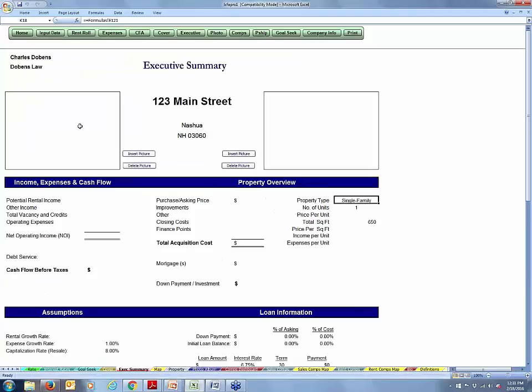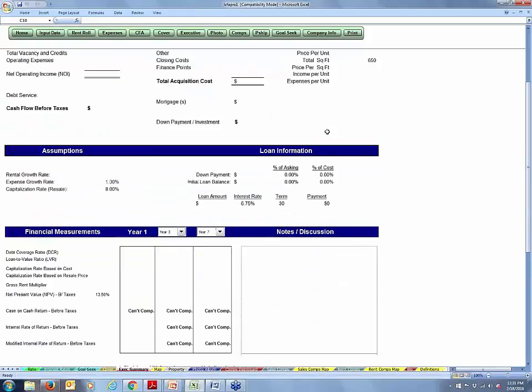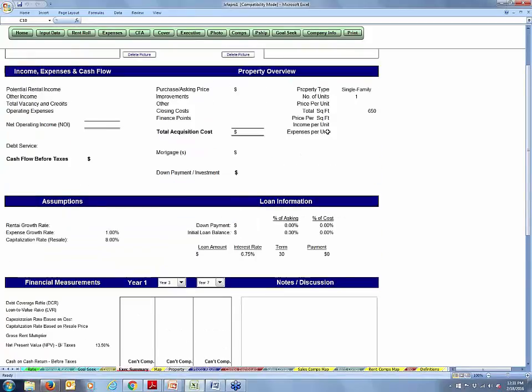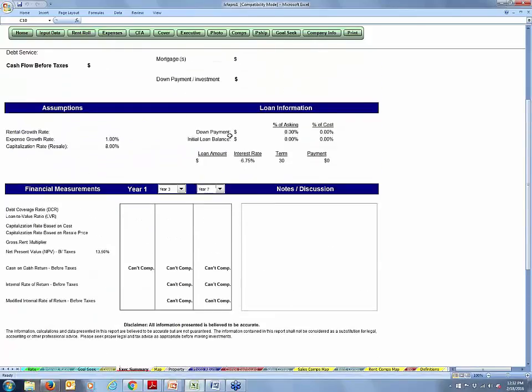Executive summary. Now, this is the executive summary. You'll want a picture of the property here. Use those insert buttons. Look at it. It's all empty. Why is it empty? I haven't put in any data. In other words, when it comes time to print off the executive summary, look at all the information that you input on this software the very first time you turned it on to look at this deal. All of that information is now coming back into the offering memorandum, and it's appearing here in a nice, neat, orderly fashion. Okay? So you want to make sure all this information is accurate, because this is what they're looking at.